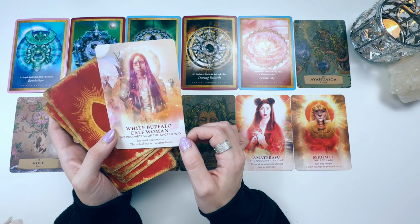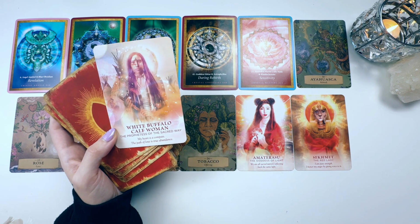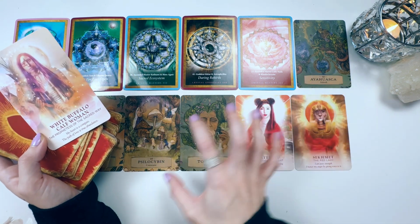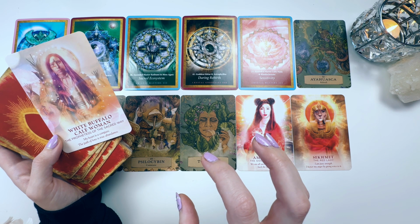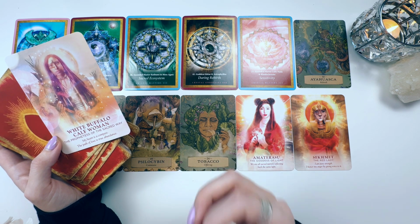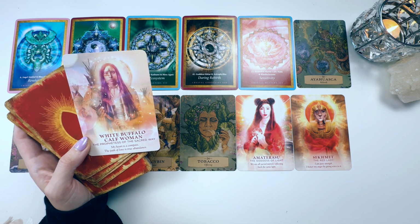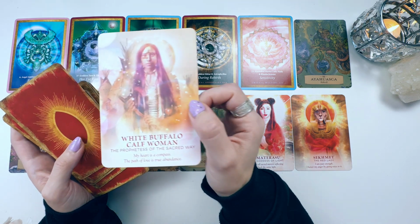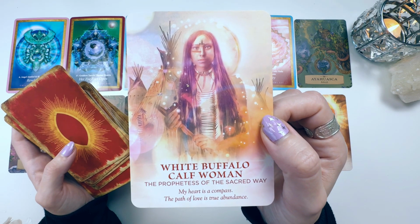And then you've got White Buffalo Calf Woman, the prophetess of the sacred way. Again, they're talking a lot about doing things in a sacred way, doing it in an indigenous way, perhaps, or respecting, they said Mother Gaia, but I was going to say respecting the energy of the plant, respecting the energy of the ceremony. It feels very ritualistic, very sacred, very ancient. So she says, my heart is a compass. The path of love is true abundance.